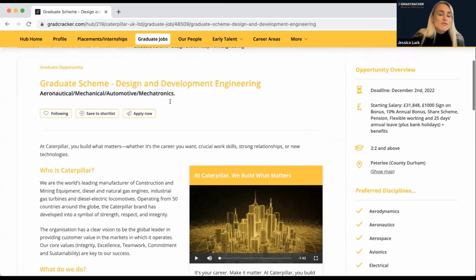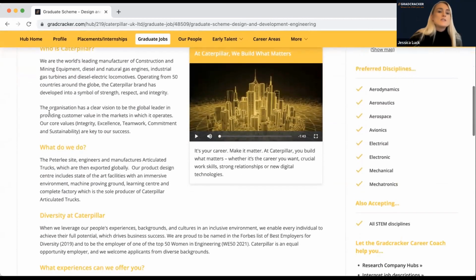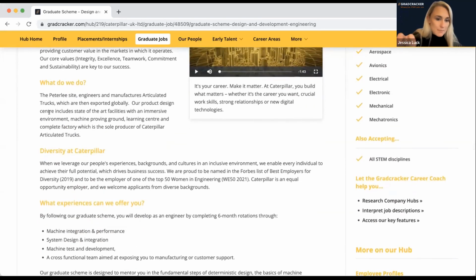Okay, so now I want to cast your eye to the left-hand side. This is what we call the job description. I always say to students, this is going to be the most important bit of information that you're going to get from the employer at this early stage of the application process. So my next top tip is to make sure you go through the job description with a fine-tooth comb and really understand exactly what the employer is asking for before you rush off to apply.